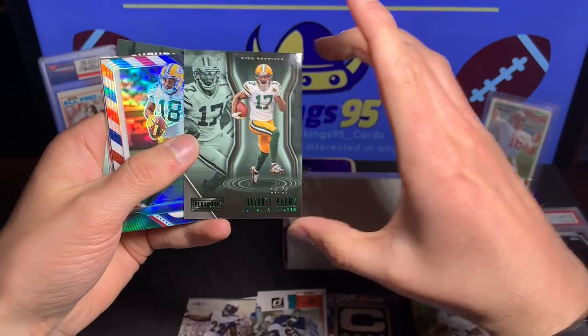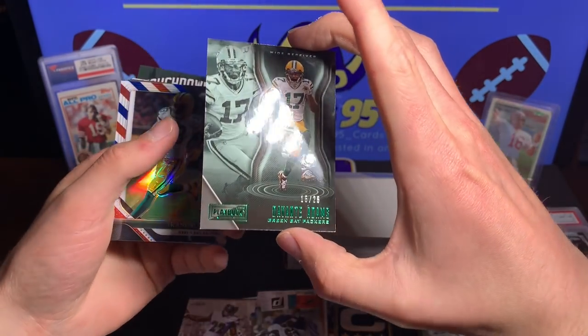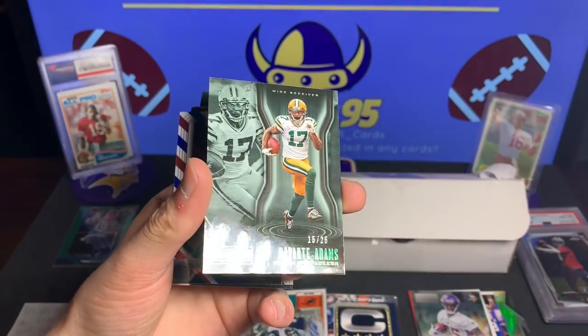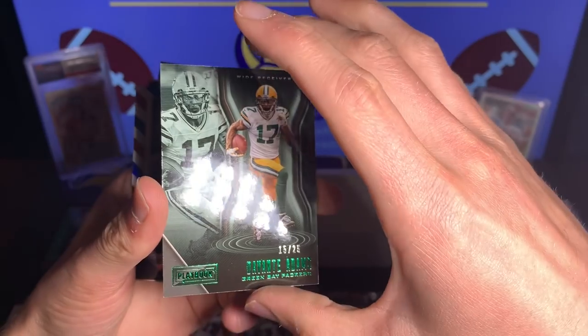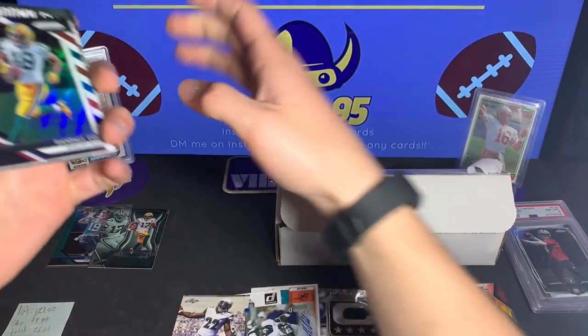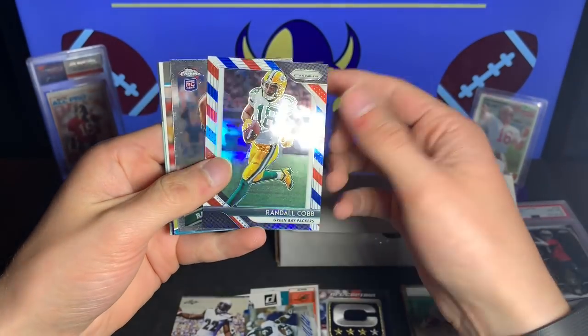So, wow, that is a nice green playbook out of 25 there. Try and get that light better. Sorry, guys. 25, Devontae Adams. My bad if I said the wrong name. But Devontae Adams out of 25.